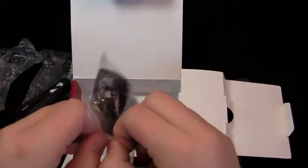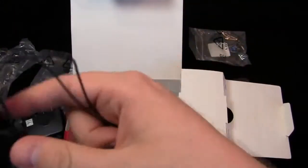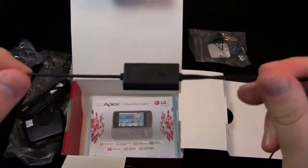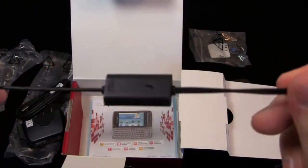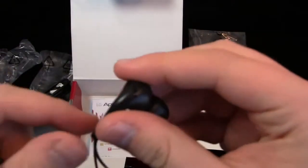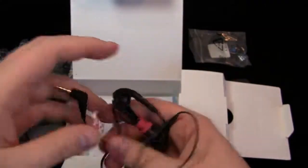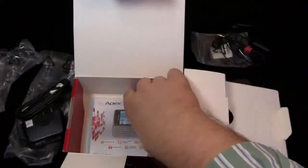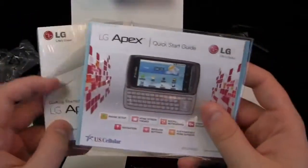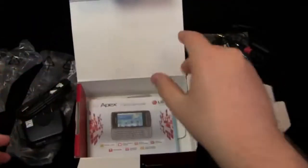Let's take a look at these earbuds, get an idea of what they look like. And that is a pretty big honking inline microphone on the headset there, as you can see. And then here's what the earbuds look like. Pretty basic, low-end earbuds. Nothing to be too excited about, but still nice to include it in the box. And then of course your quick start guide, Getting Started with LG, with the US Cellular logo on it. So you get those down in the box.